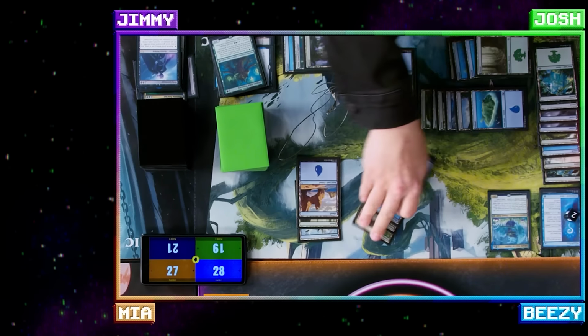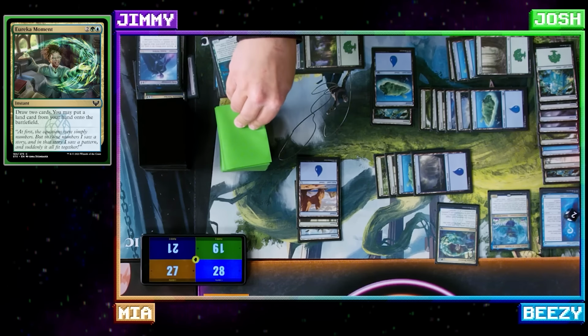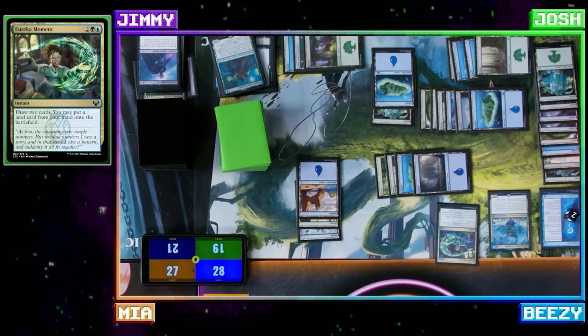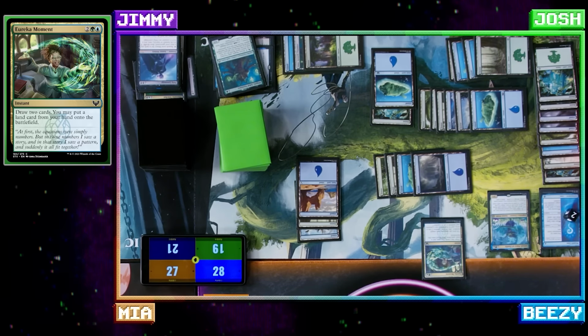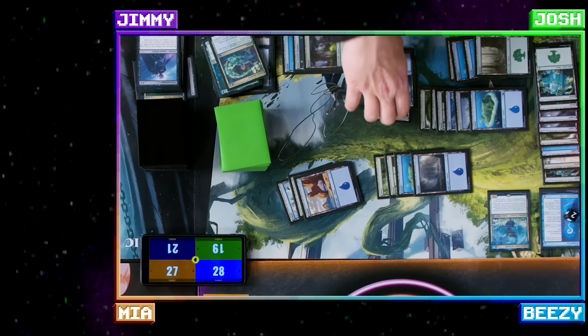Then I'm gonna tap four mana. I'm gonna cast this Eureka Moment. I'm gonna draw two. I may put a land from my hand onto the battlefield. It's a land that says, kill Beezy, I do know it. One more land. And then I don't have a land in my hand, so I will not put one onto the battlefield.